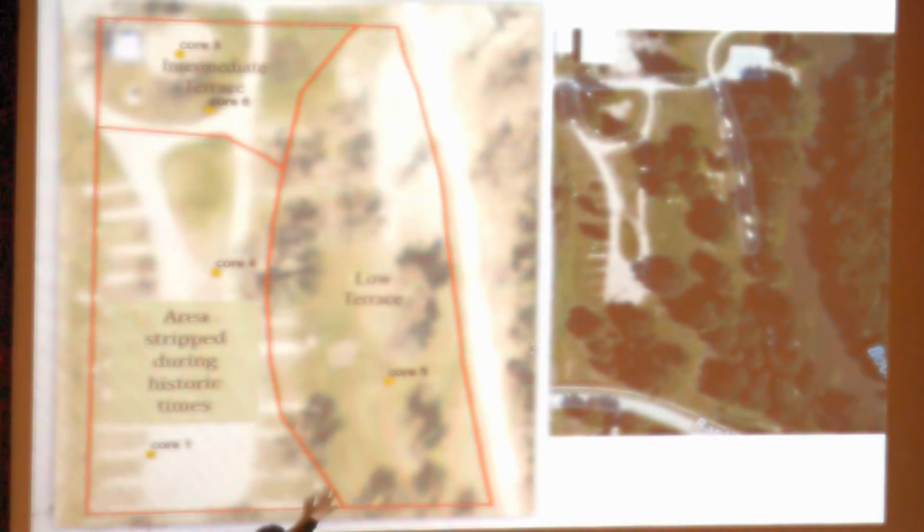And then there was this area over here we're going to call a low terrace, where sometime in geologic history, the Boone River would have been up into that area and took all of this material away. So I'm going to show you a cross-section of that. Okay, here's a cross-section.